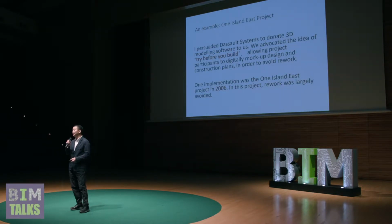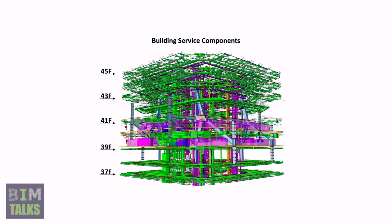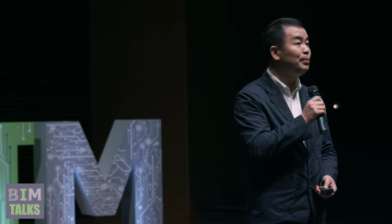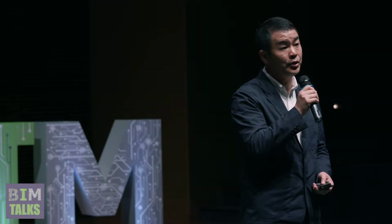That time, there was no BIM. We used software from aerospace engineering, and then we invented this term called try before you build. Basically, it's to digitally mock up the construction process, see how we did it. One of the projects is Wine Island East. We actually did the model in 2000. Then we digitally mocked up the construction process to see this can be built in the computer first, and then during the process to eliminate all the possible construction sequencing errors. And actually, it went very well.